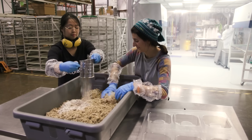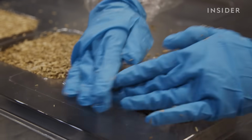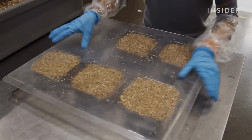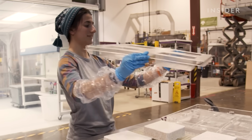Then sprinkle in some fungal spores and add water. Pack the mixture into the molds, and the mycelium starts to grow, feeding on the shredded agricultural waste. Just over a week later, the form-fitted mold is ready to ship.